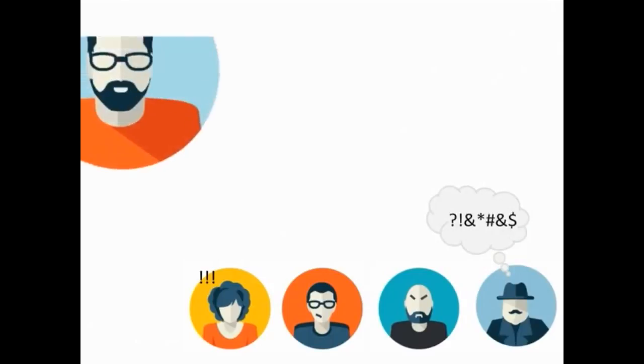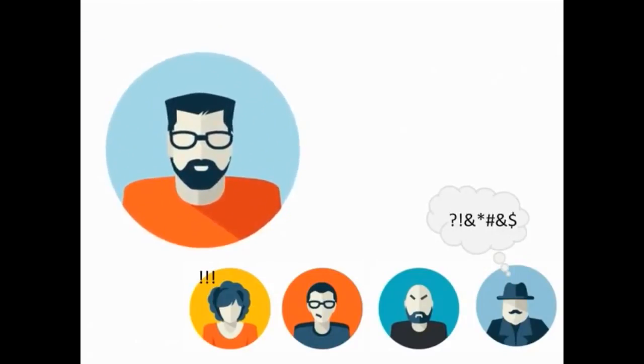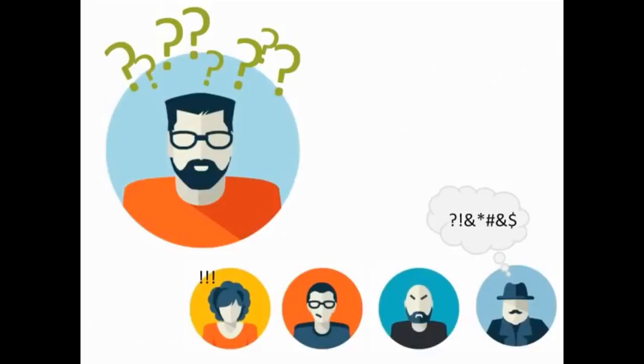Oftentimes, this leaves his colleagues confused and feeling like John's giving them mixed signals about how much he really wants to be involved in these projects. But they don't know how to approach John about the situation, and John doesn't know that anything's wrong. So the organization chose to use the FIRO to improve their team performance.